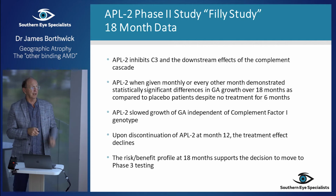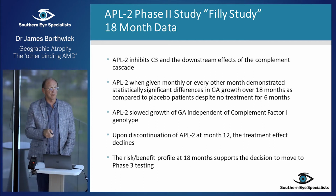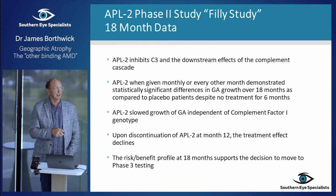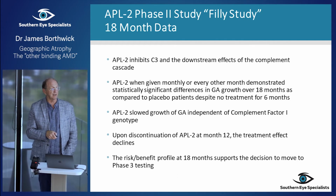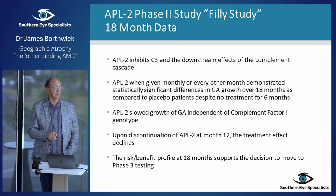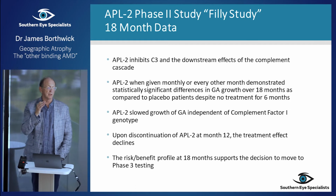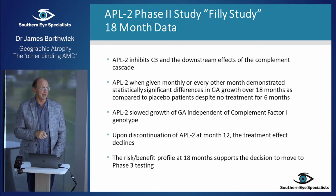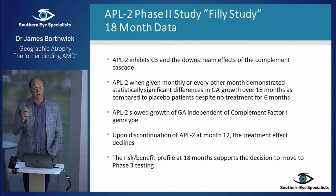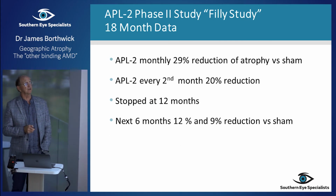And they found that the APL2 was independent of any complement factor I genotype. And they found that even when you discontinued the drug at month 12, the treatment effect declined, but they were still getting an effect. And because of that FILLY trial, they decided they'd go on to the phase 3 trial, which I was talking about.